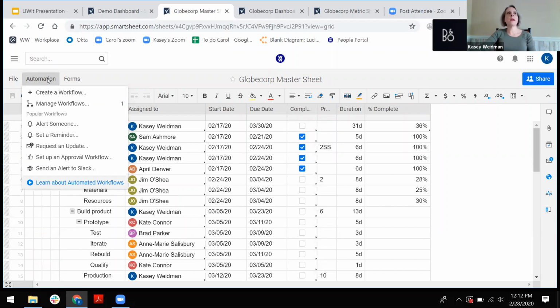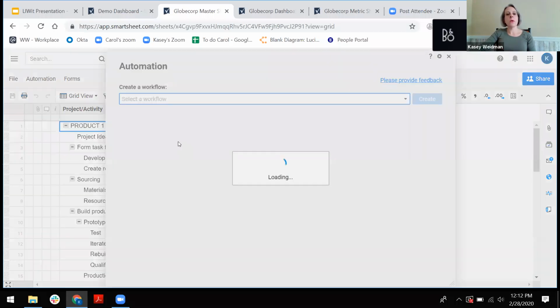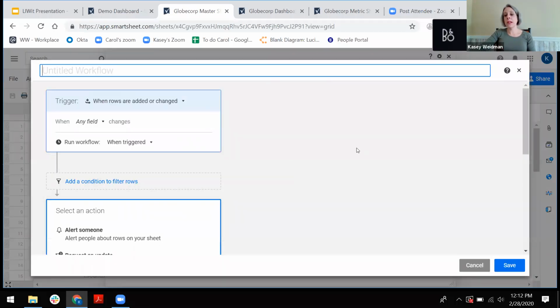or putting a calendar invite saying, hey, don't forget your project is due on whatever date. It can be automated, which is fantastic. So I am going to go ahead and just show you how really simple this is, and how it can help drive engagement among users.